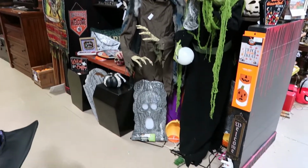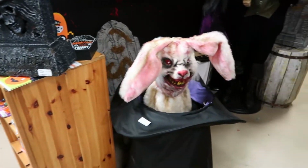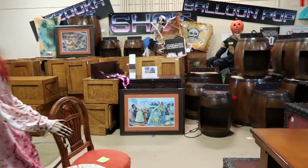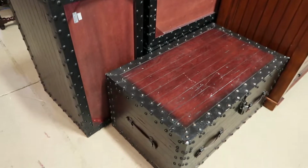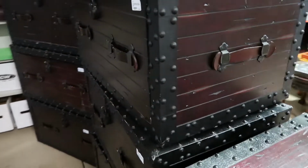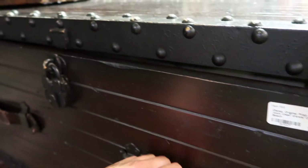Let's check out, looks like they have a bigger Halloween section back here. Oh. Look at this. I wonder if these were props or something. They look like something that would be a prop at Disney for something. Disney original prop. Pirates of the Caribbean, Pirates Room chest drawer, Caribbean Beach. That is cool. I bet you these are the same thing.